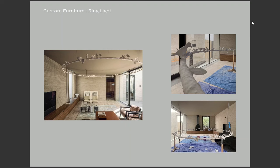So the whole idea here is to be a bit more playful, because the house has a bit of rigidity to it. Hand carved the birds, plastered some flowers there, and it's just about creating a more eclectic feel to the home.